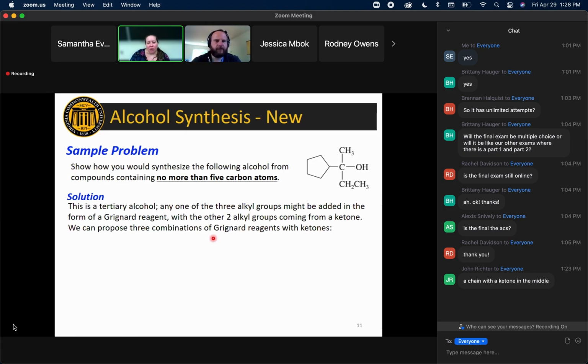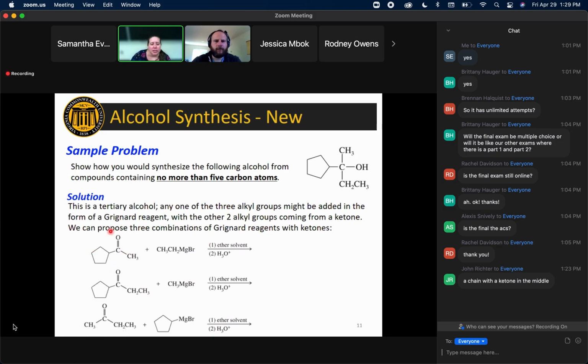So one of these carbon-carbon bonds should come from a Grignard reagent. The other 2 alkyl groups should come from a ketone. So there's 3 different combinations. We could start with a ketone that has the cyclopentyl group and the methyl group and provide it with an ethyl Grignard. Or we could start with a ketone that has the cyclopentyl group and the ethyl group, provide it with a methyl Grignard. However, in both of these situations, one of our substrates has at least 7, if not 8 carbons. So those 2 are no good.